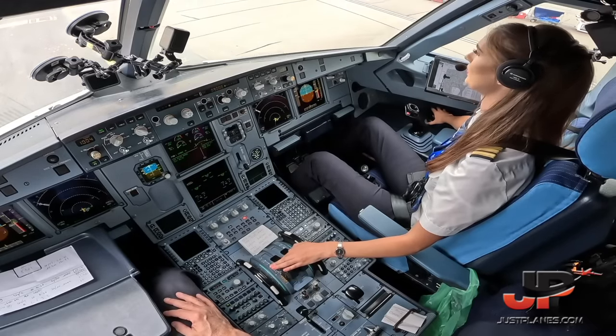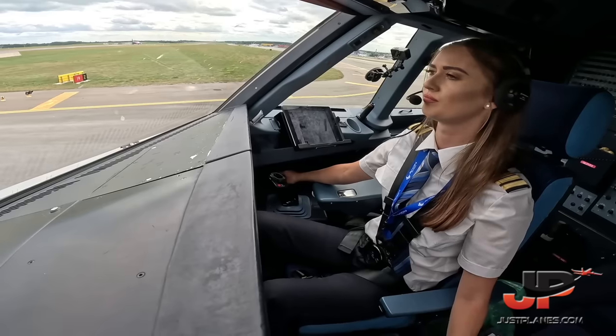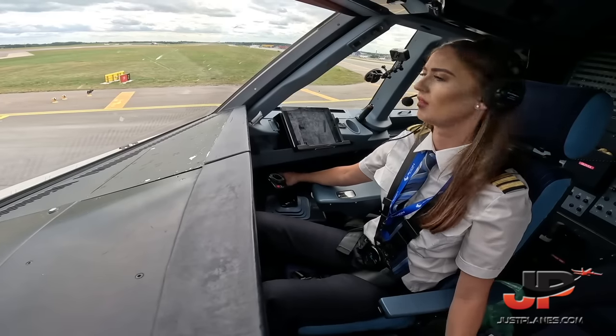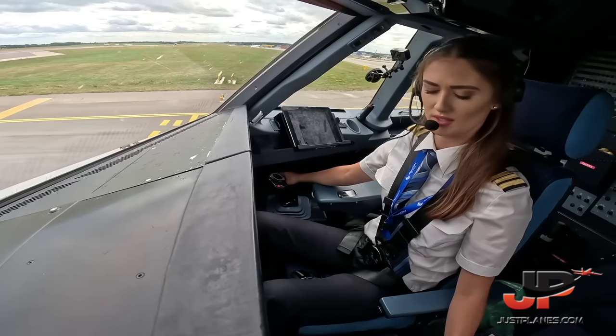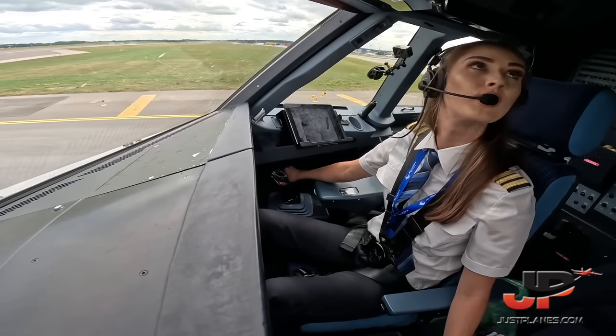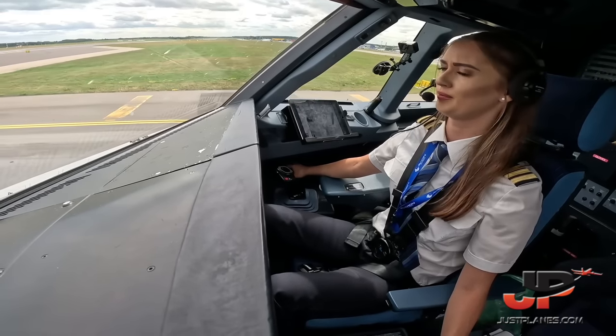So we continue right on Lima. Lineup checklist. Lineup checklist, takeoff runway 19R Zulu. 19R Zulu, confirm TCAS TA/RA, max 1 and 2. Off. Lineup checklist completed, lineup only. Lineup only, thank you.